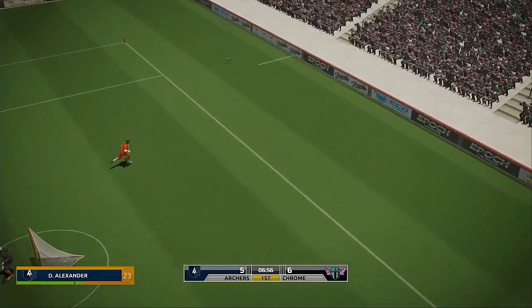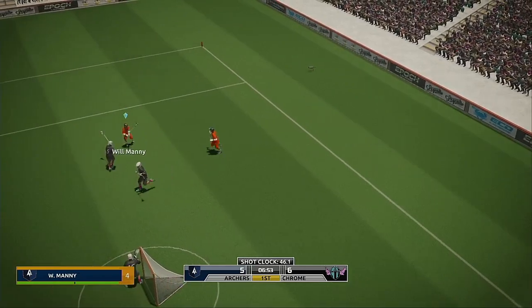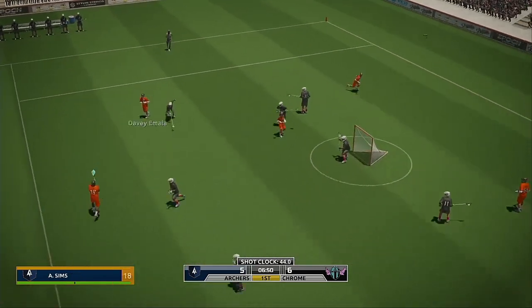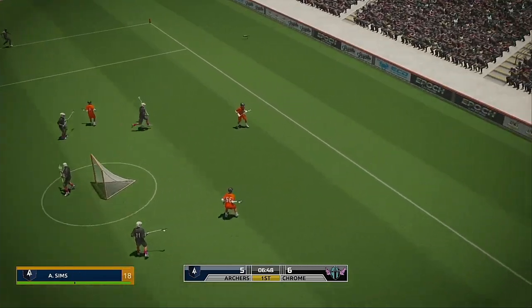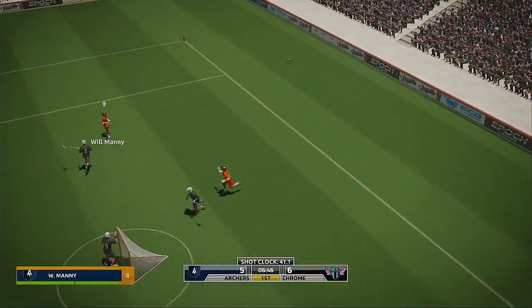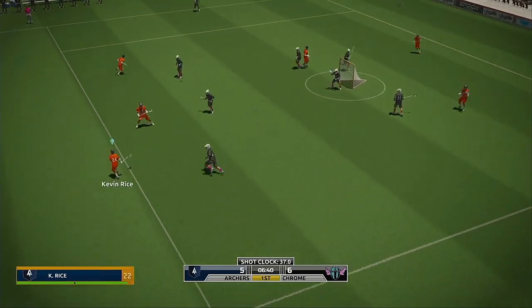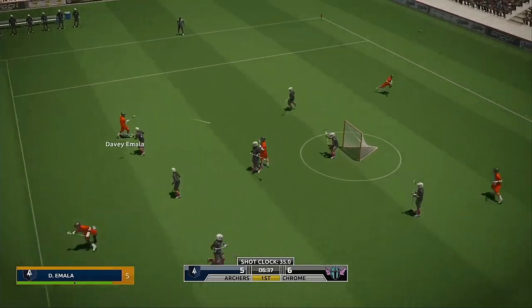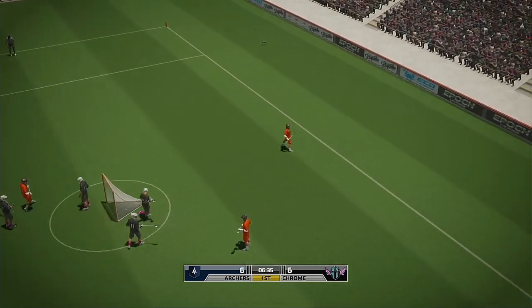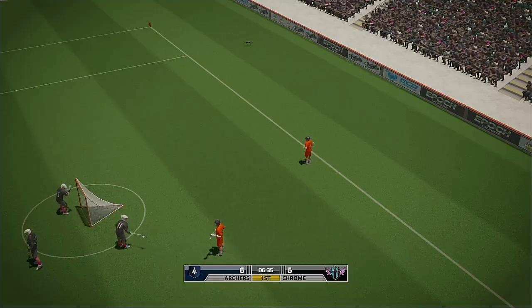23. He's in. Goes wide. Austin with the shot. Ball side right. Five. Ball side center. Ball side center. Ball side center. Shoots. And it's in. We are tied again in this match after that goal.